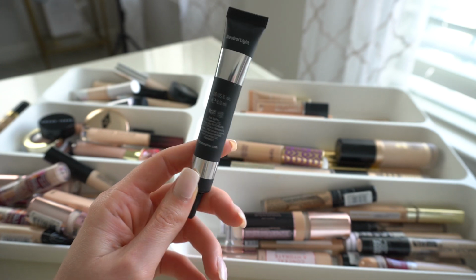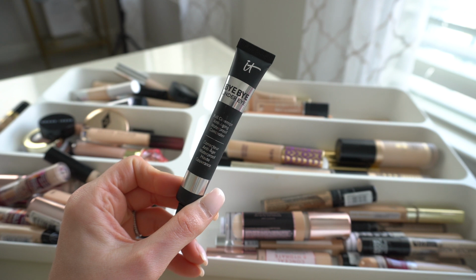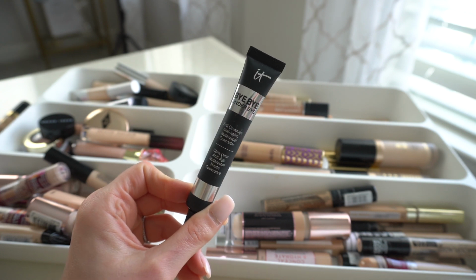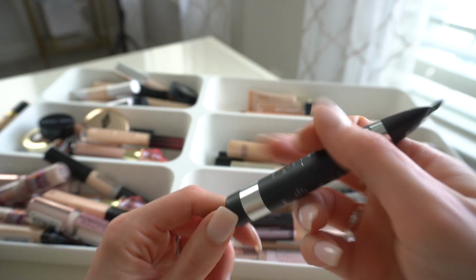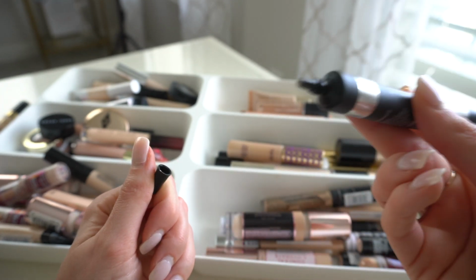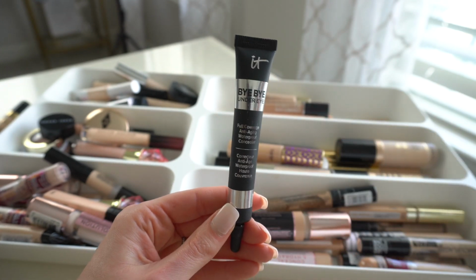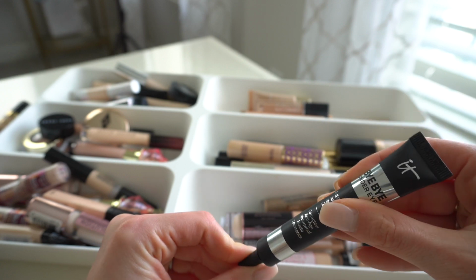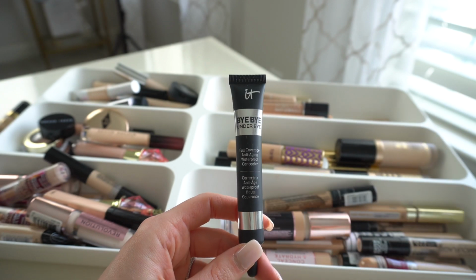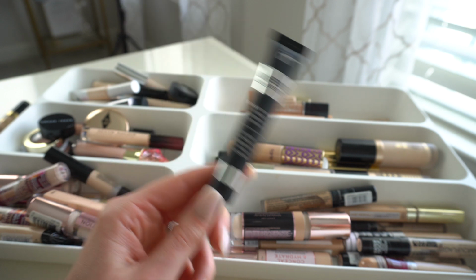This I actually got at TJ Maxx. I guess it was a few months ago, and I do not like this. First of all, I need to stop buying concealers that you squeeze out. For whatever reason, I never use concealers that don't have a doe foot applicator. I don't know why, but I'm much more likely to use the doe foot or like a pot concealer, but these that you squeeze out, I never use.